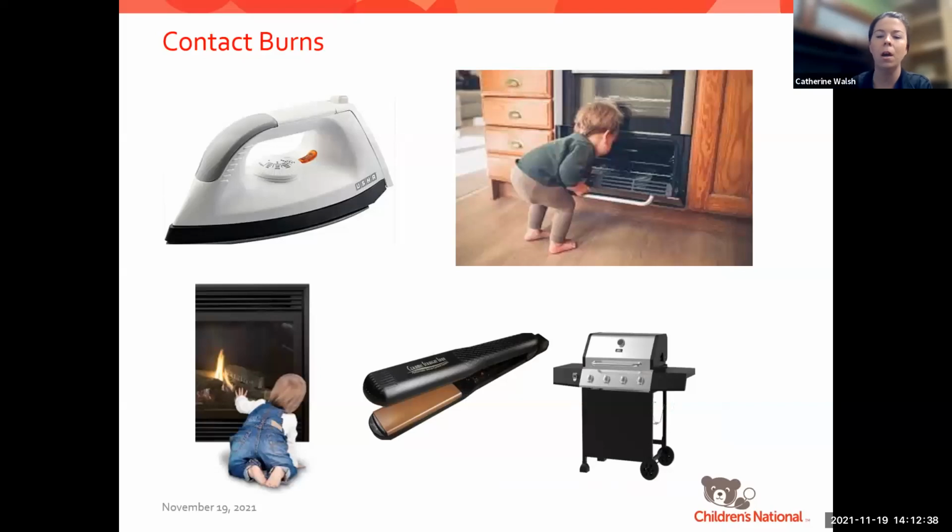Contact burns are also very common. We are going to be seeing a lot more this time of year. Irons, curling irons, flat straightening irons, grills, ovens. Kids often will touch their palms to an oven door that's down, or even sometimes the glass that's really hot. One thing that we see that families are always like, I have no idea, are fireplace covers. Toddlers who maybe last year were not exploring their house the way they are this year walk right over and put their hand up. And these can be pretty deep injuries.